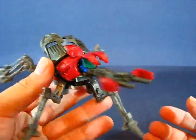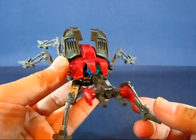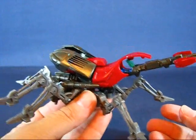It's actually pretty neat. But this is my casual peek into the Hasbro Zoids Saicurtis. A very nice bug-like Zoid.